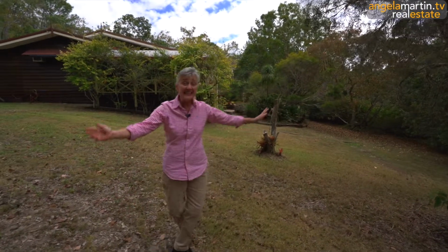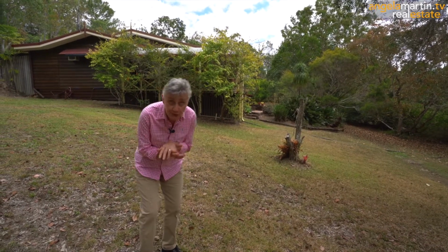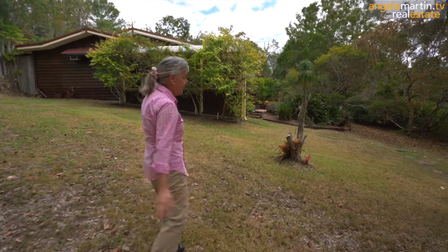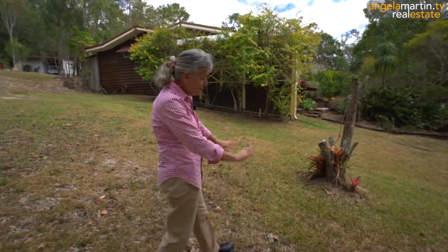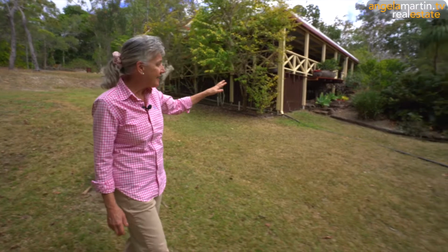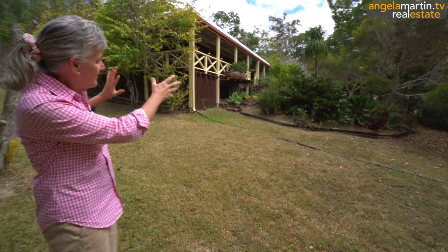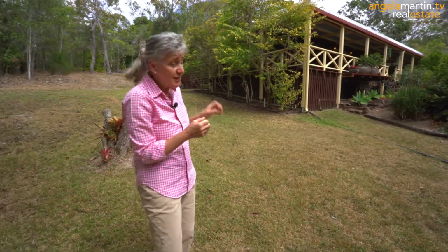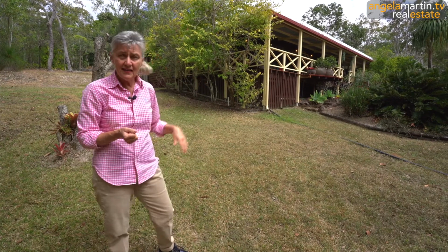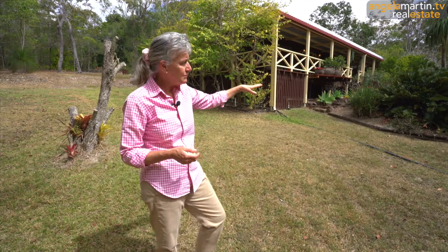You can clearly see that there is plenty of usable space for goats, children, horses, ponies, or growing veggies, putting in fruit trees. But how gorgeous and how glorious is that? We talk about the natural environment, but this is like an oasis. You could come home at the end of the day and just sit there and relax. Super peaceful. And these plants are all low maintenance plants.